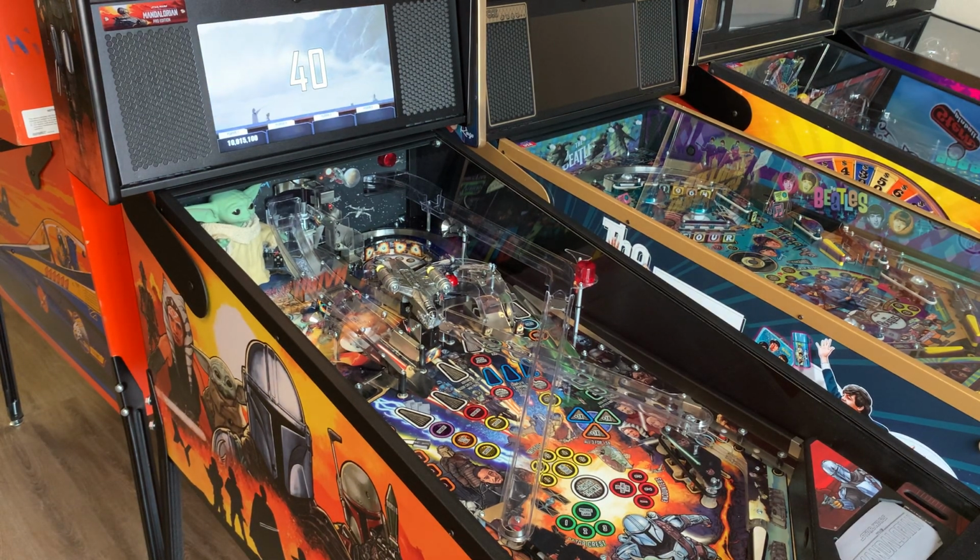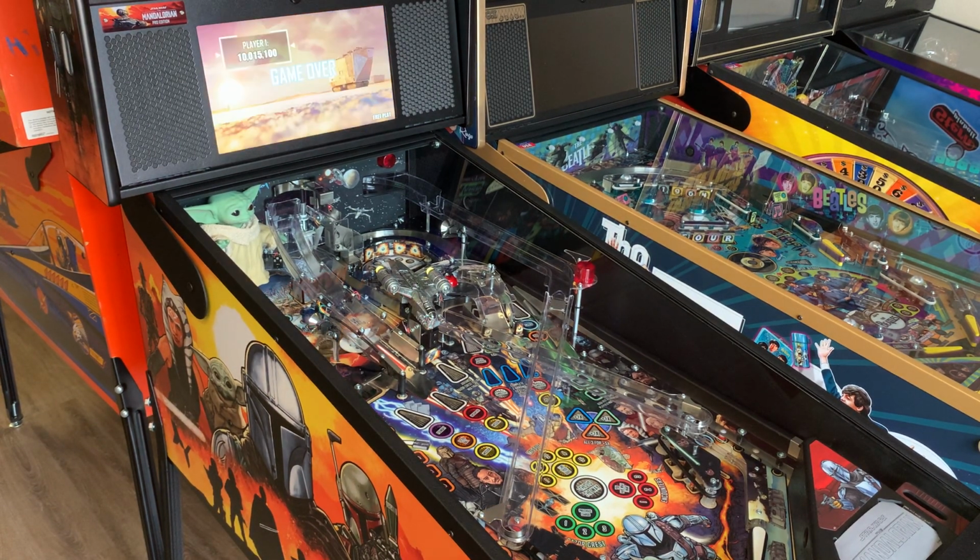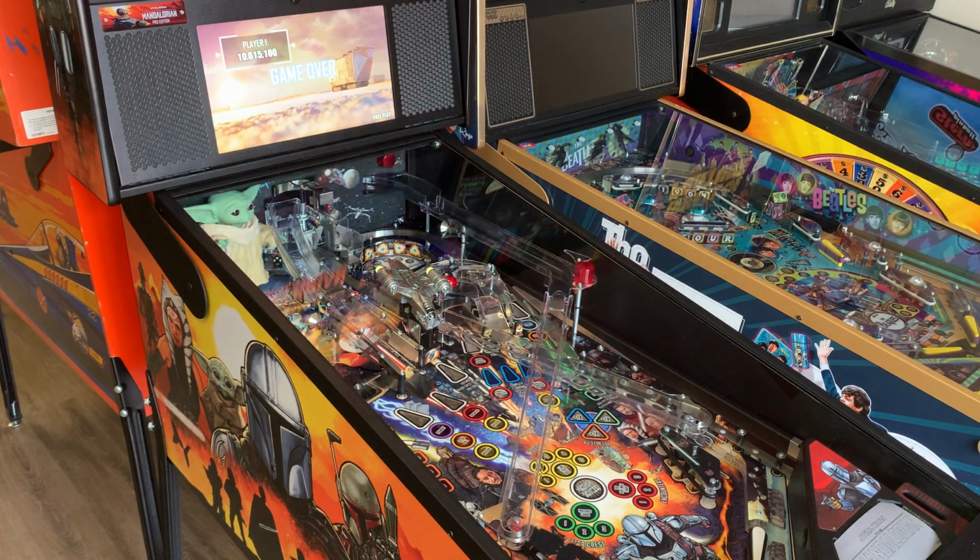I'm gonna cut the video right here. We're gonna be doing another video of just the impossible play. So let's go take a cut and tune in next time. We'll check out impossible mode.